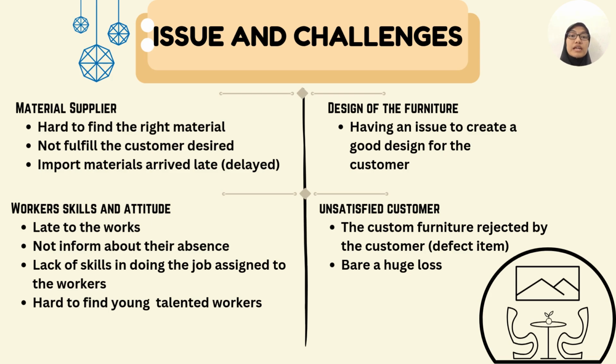Since they make custom products that follow what the customer wants, sometimes it is difficult for them to find the right material required by the customer, especially when they need to get the material from another country. They need to wait a long time and tell the customers to give them time to finish the product. Usually, the company will ask for a 1 month period to complete the product.